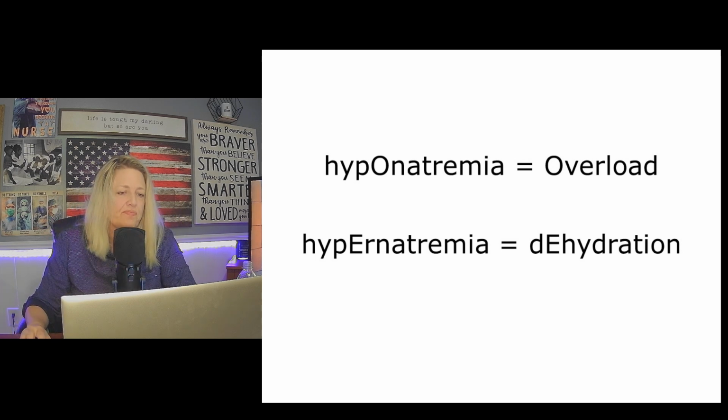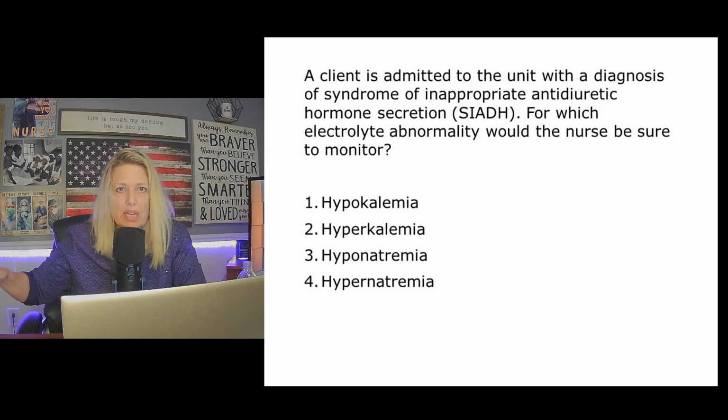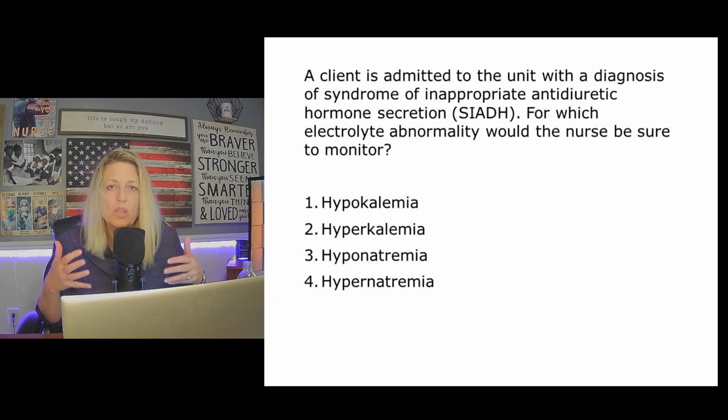So here's a question. A client is admitted to the unit with a diagnosis of syndrome of inappropriate anti-diuretic hormone secretion, SIADH. For which electrolyte abnormality would the nurse be sure to monitor? So here's how you use the rule that I just taught you. First of all, you say, well, inappropriate antidiuretic hormone. Antidiuretic. Diuresis means losing fluid. You're getting rid of fluid, right? Diuresis, losing fluid. So antidiuretic means retaining fluid. So syndrome of inappropriate antidiuretic hormone means I'm retaining a lot of fluid, which is the equivalent of overload. Overload.